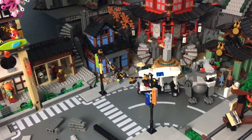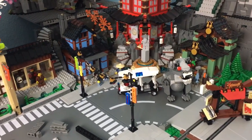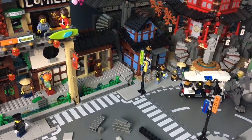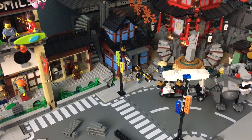I have the box right here. I can look. Actually, what is it called? Ninjago City Chase. That's it. That set is great for little bits and details. The little cart that comes with it is awesome. The street lights, street signs, all that good stuff. It's just nice little accessories to add to the city. Makes it look really cool.